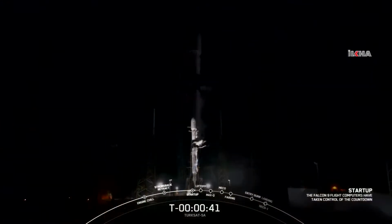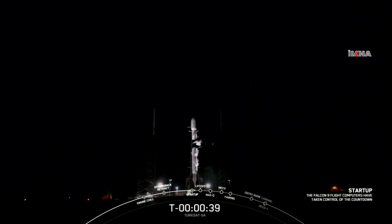Turksat 5A, Falcon 9, LD's go for launch. And you've heard it, we're 30 seconds away. All systems are go for an on-time launch of Falcon 9 with the Turksat 5A satellite, our first launch for this year. 30 seconds.